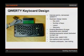For the QWERTY keyboard, we had to figure out all the details of the keyboard. We knew we wanted to have a keyboard, but there's all kinds of variables like key pitch, the number of keys, the layout, the geometry. We took a look at all the existing thumb keyboards on things like the BlackBerry and two-way pagers, and the conclusion we came to was that none of them were really suited for the massive amount of text input that we thought our users would want to do.